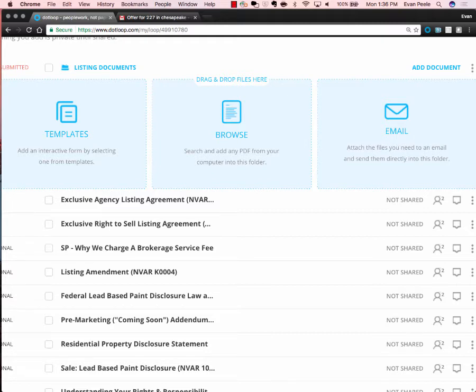I have a quick question. Yes. Would I be able to add documents on my mobile app? You can. Yep. I tried it. It didn't work on my mobile app just now.